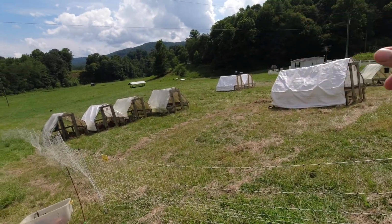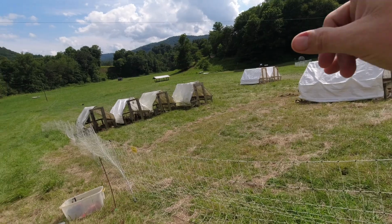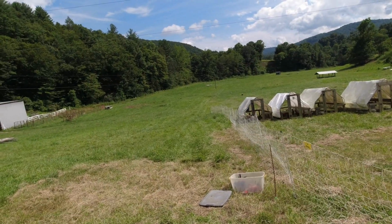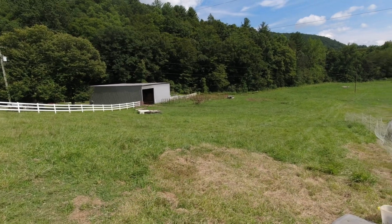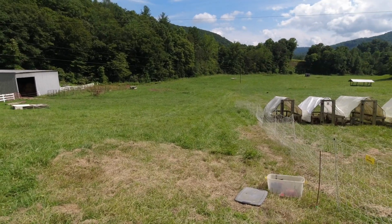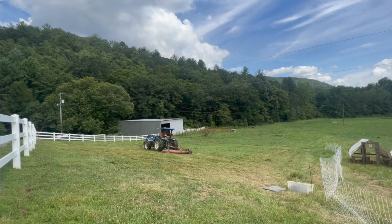So we got 2, 3, there's another one, 4, 5, 6, 7, we got 8 left over here. So we got to get them turned and come in this direction so that we can go back down the field on this side.